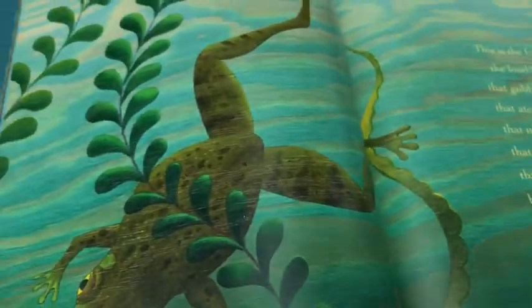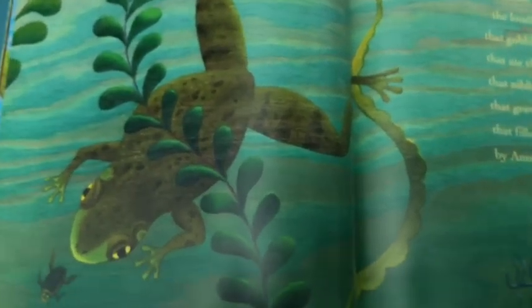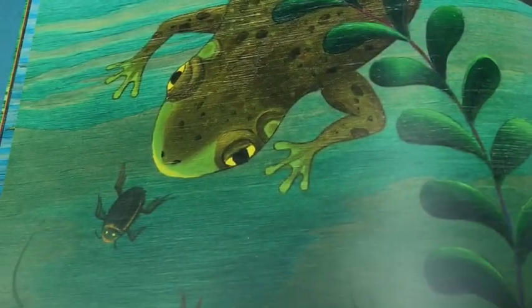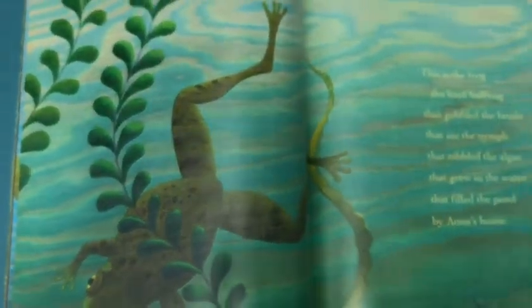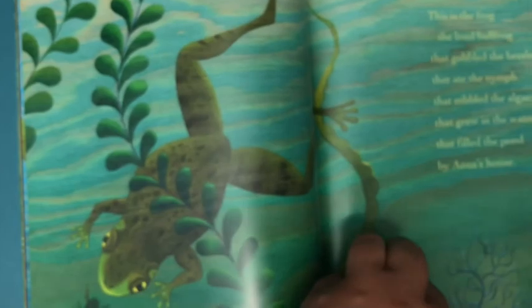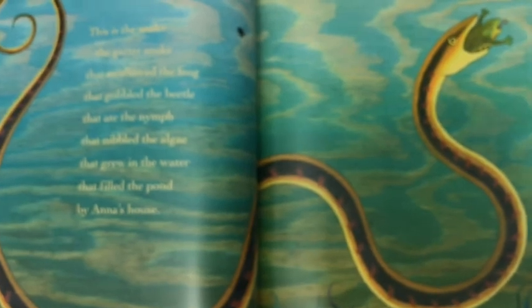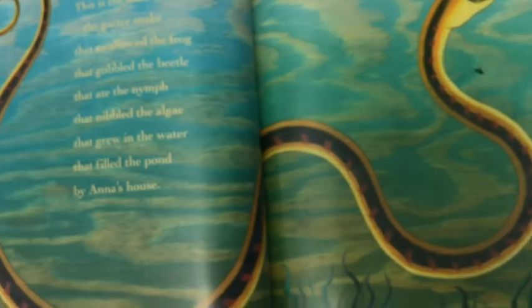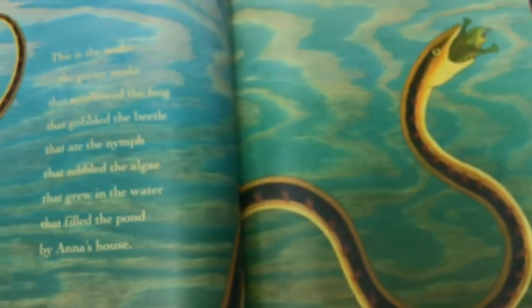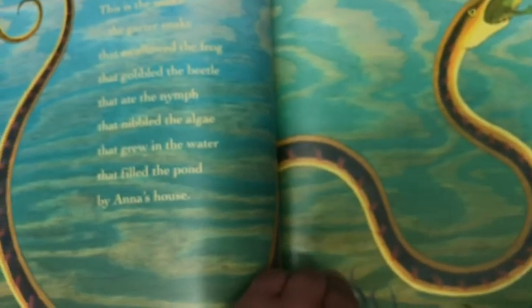This is the frog, the loud bullfrog, that ate the nymph that nibbled the algae that grew in the water that filled the pond by Anna's house. Oh, who do we have here? This is the snake, the garter snake, that swallowed the frog, that gobbled the beetle, that ate the nymph, that nibbled the algae that grew in the water that filled the pond by Anna's house.